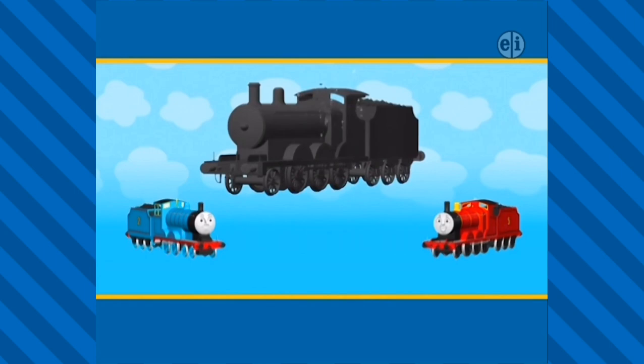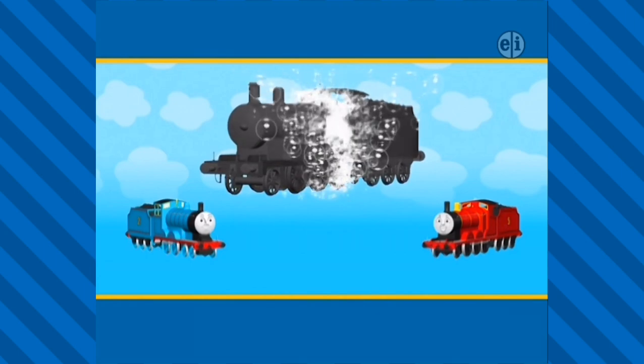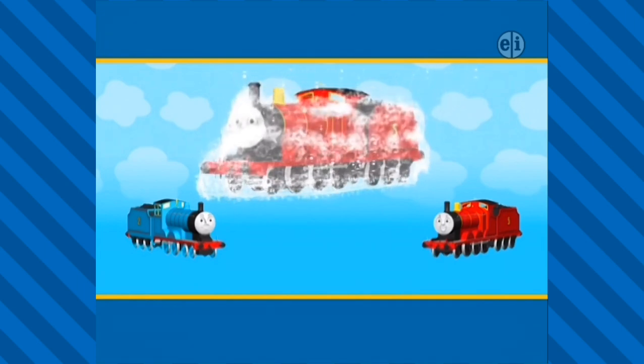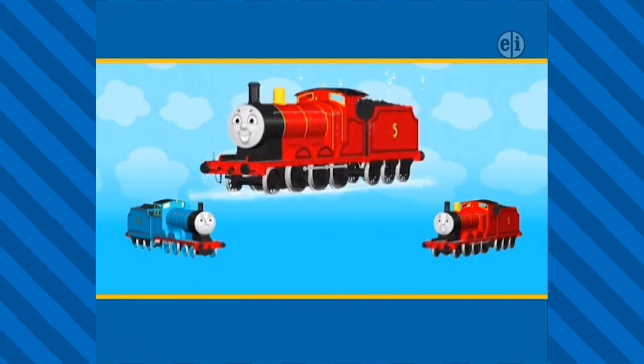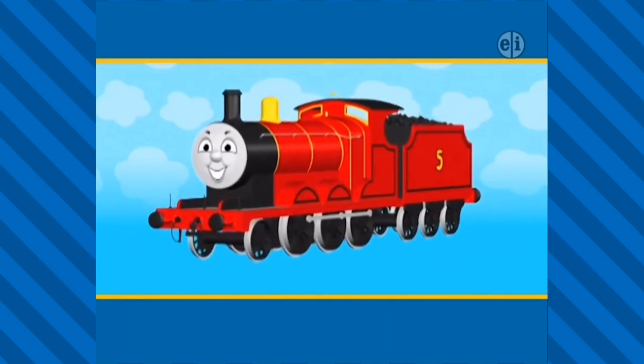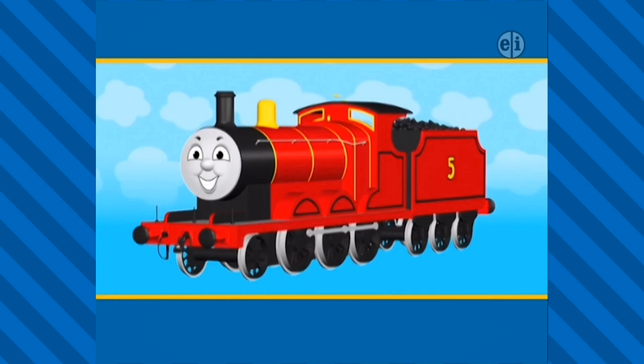It's time for this engine to have a washdown. What color can you see now? Red. So it can't be Edward. It must be James. Hello, James.